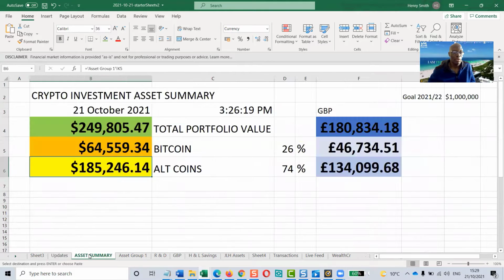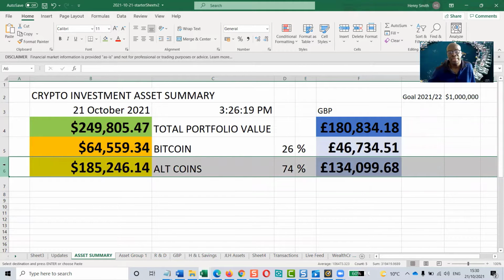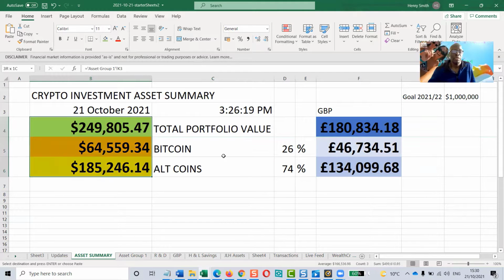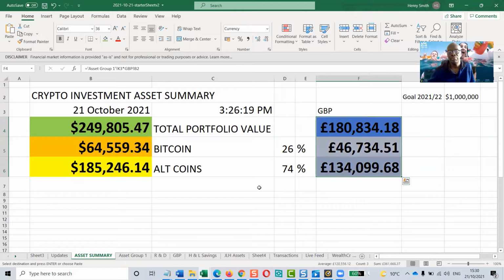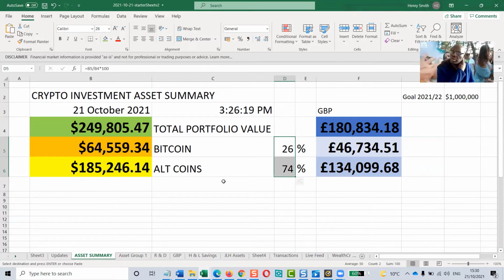But we shall go to where I get the figures from. So this particular page here, the figures come from a live feed down here into an asset group, and then the final figures are put on this page. And what this shows is that this particular portfolio has 1 Bitcoin and an assortment of specially selected alternative coins, known as altcoins, and that's the total. So left-hand side is US dollars, right-hand side is the same portfolio just in British pounds or pound sterling, and this is the percentage split. So the majority of the money is in the altcoins, as you can see.